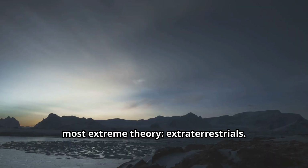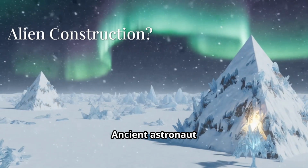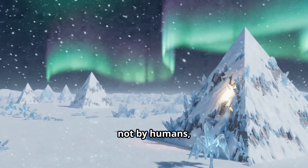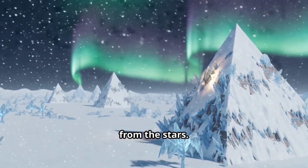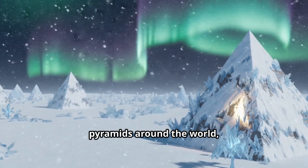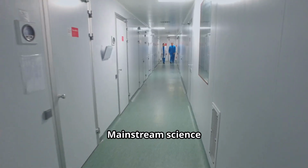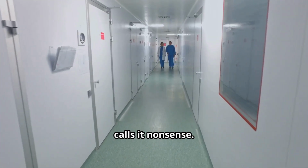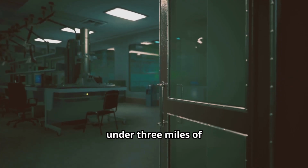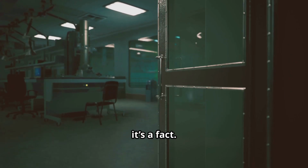Then there's the most extreme theory, extraterrestrials. Ancient astronaut theorists argue that the Antarctic pyramids were built not by humans, but by visitors from the stars. They point to legends of sky gods, the alignment of pyramids around the world, and unexplained lights seen over Antarctica. Mainstream science calls it nonsense. But remember, 100 years ago, the idea of microbes living under 3 miles of ice would have sounded like nonsense too. Today, it's a fact.